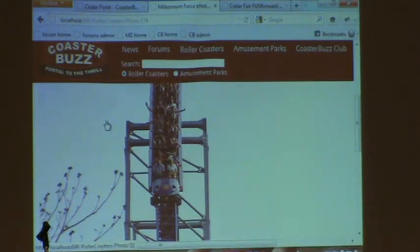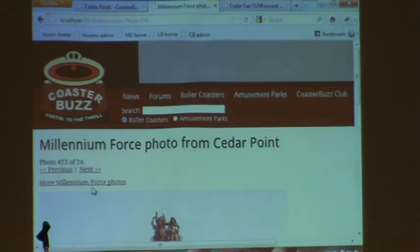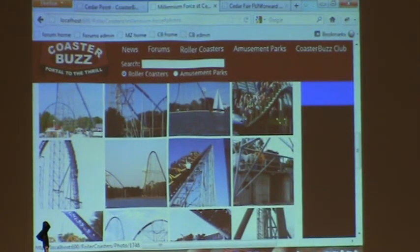Just a wild coincidence. I'm standing in Camp Snoopy when I took that picture, and who happened to be in the front of the ride? That always amused me.